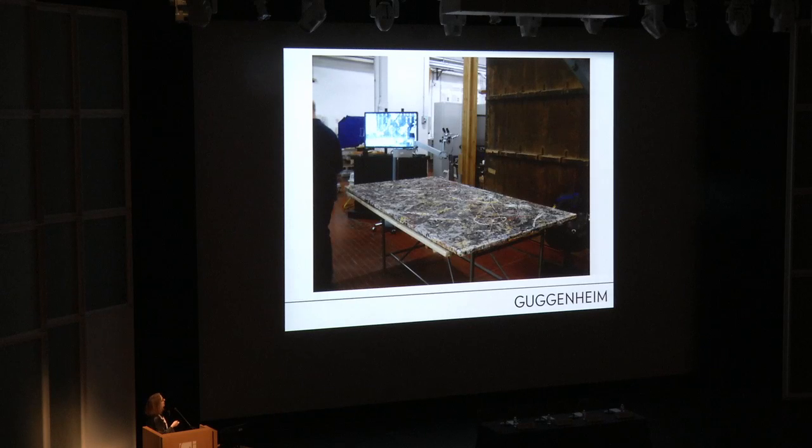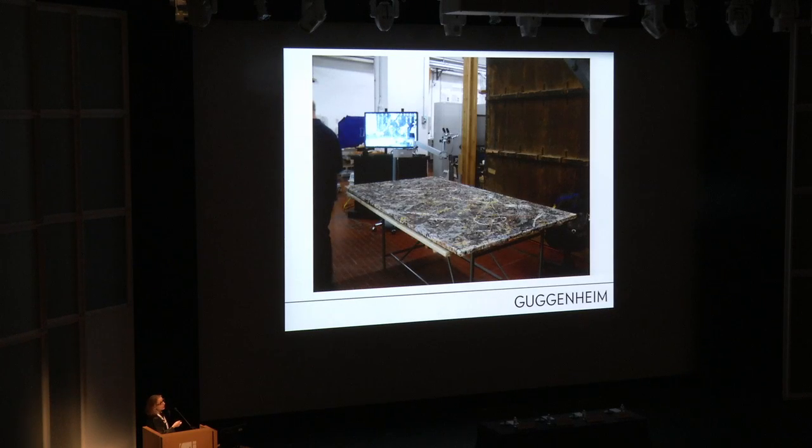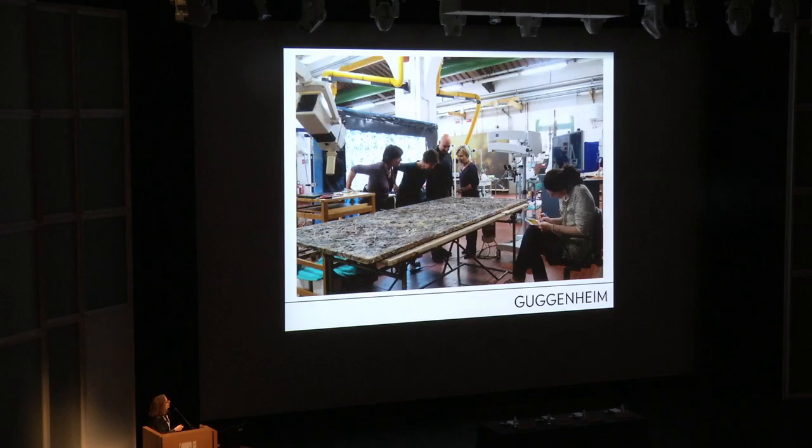I have to stop now, but I just wanted to show you where Alchemy is. It is now at the Opificio, and here it is, and the wall of our little studio where we're working is in fact the Leonardo da Vinci Adoration of the Magi. So it's quite an extraordinary juxtaposition and a very exciting collaborative project with the Opificio. And here's many of our colleagues from the Opificio pouring over the surface of Alchemy.